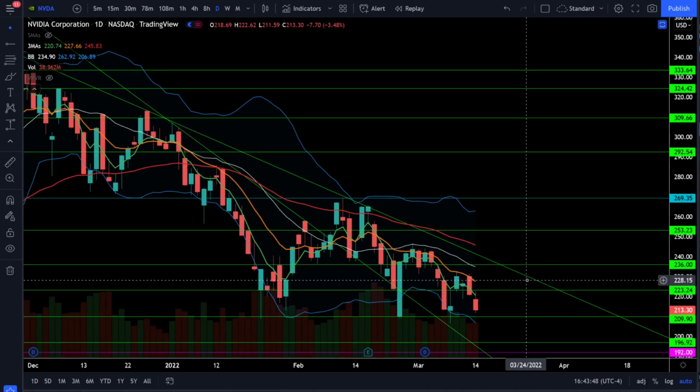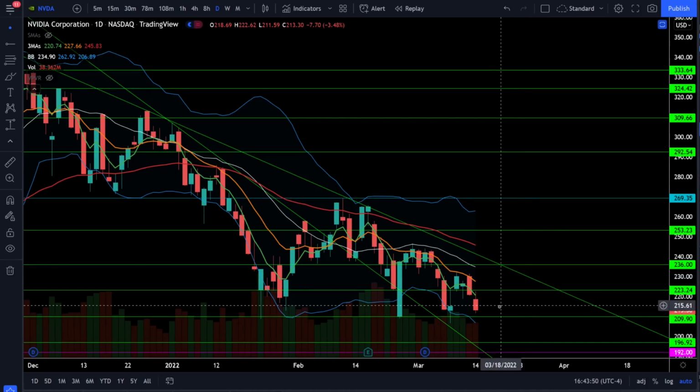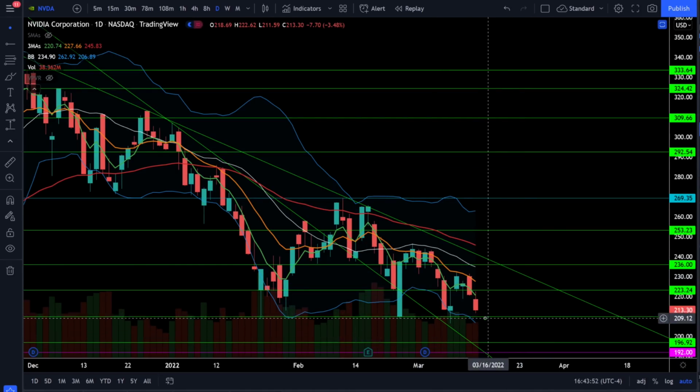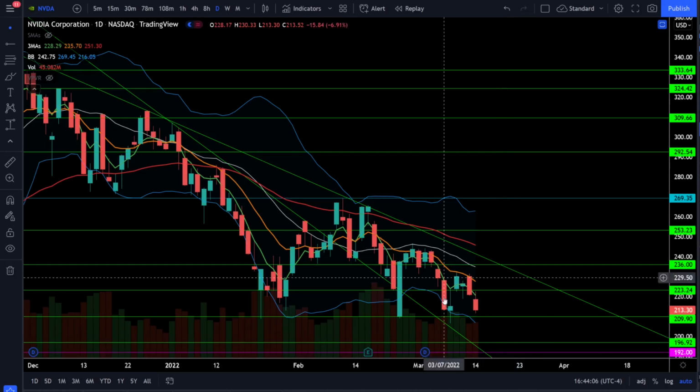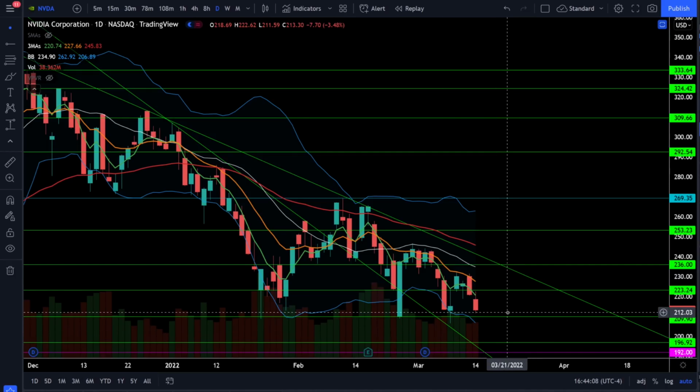On NVDA stock, we were down just about 3.5% today, and we're coming back down to this support level right around 209. If that support breaks down, you're looking for a quick trip to 197 and then 192, and I think there's a real possibility that could be the bottom on this stock. Obviously, it's in a strong downtrend and we don't want to try to call a bottom, but there is the possibility if we get a strong bounce off that level, it could have been the bottom, so pay attention to that level very closely.